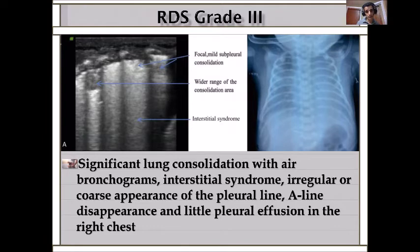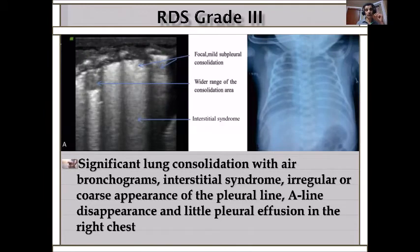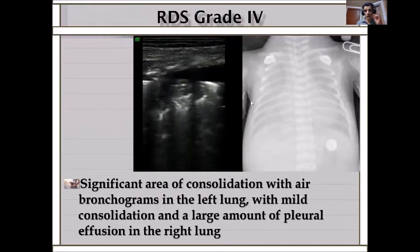Yes, doctor. Okay. Just to clarify, this is RDS type 3, right? This is RDS. So we have type 1, which is normal. Type 2 is the mild one. Type 3, this one. And then you have type 4, which is the severe one.